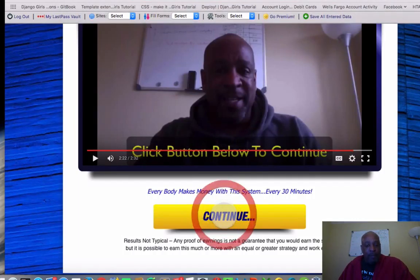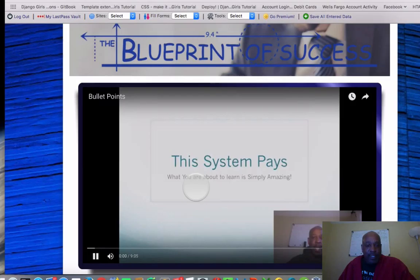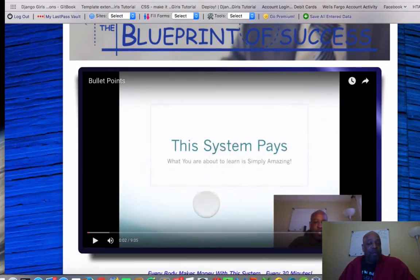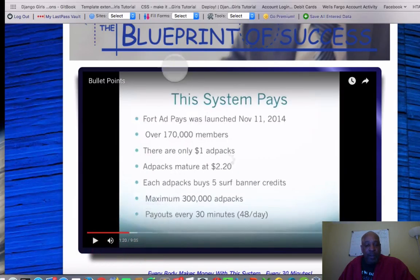So they're going to click the button, go to the next part of this. Now I'm going to show them some bullet points about who Fortadpays is. So we go through the system here and we start talking about, I call it This System Pays. It tells them a little bit about the business, how many people are involved in the business, how much the ad packs cost. It gives them some information on the business because people want to know that.